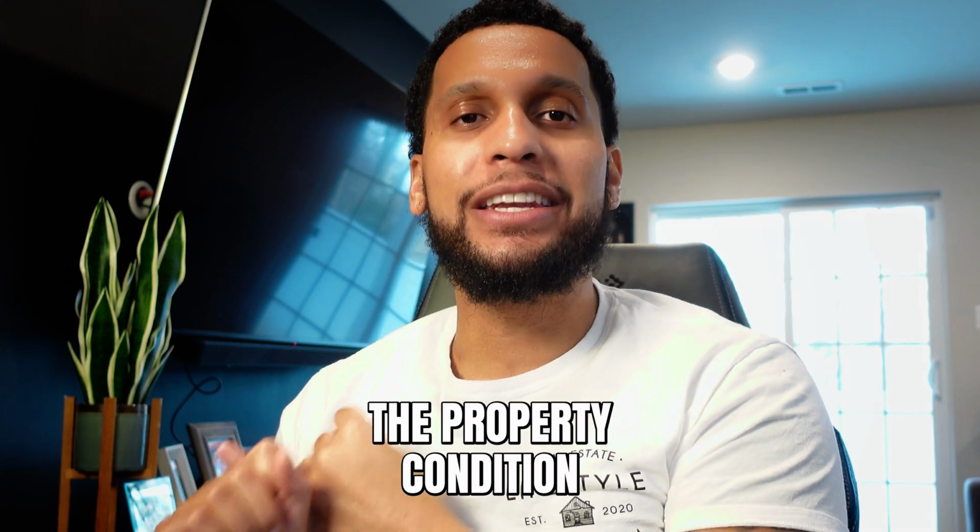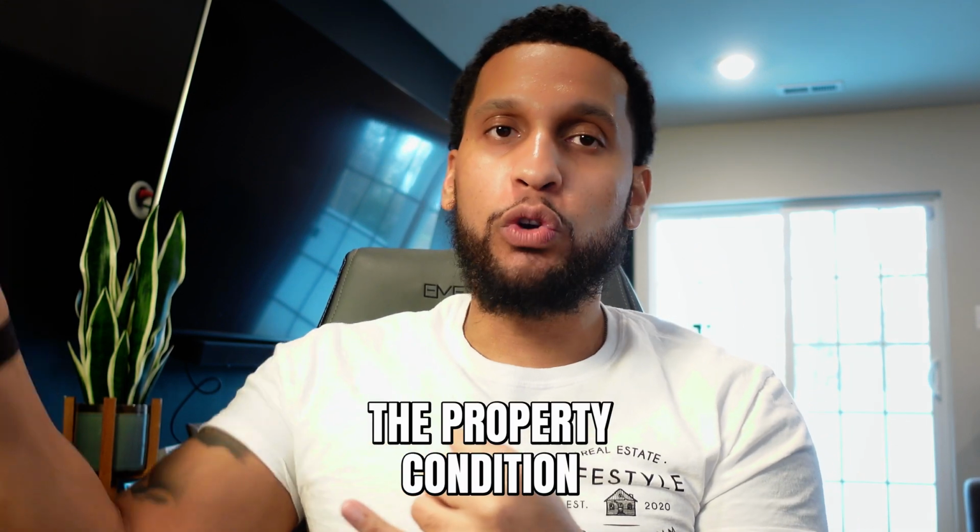The last important thing I want you to understand when it comes to actually talking numbers and presenting the offer, we're going to use these three things to our leverage, right? First and foremost, we're going to use the property condition to our leverage. They say you need a new roof. Okay. When we having that conversation with them, we're letting them know the pains of dealing with and putting on a new roof. We're using it to our leverage.